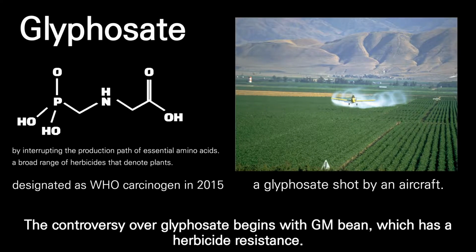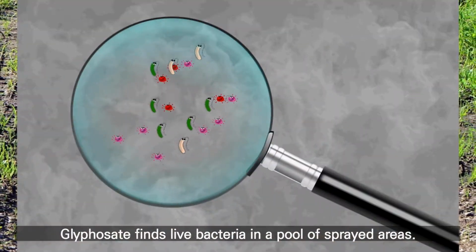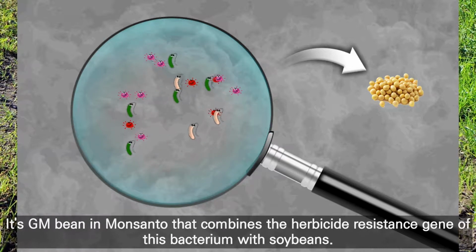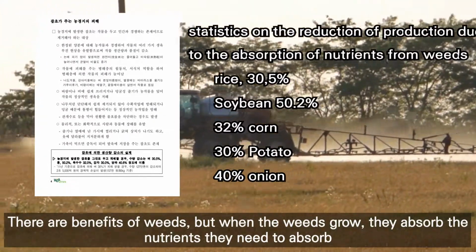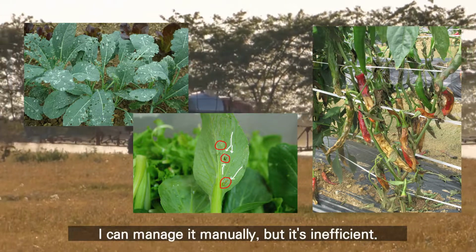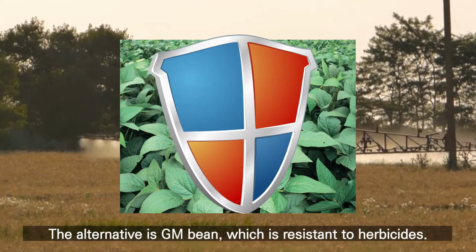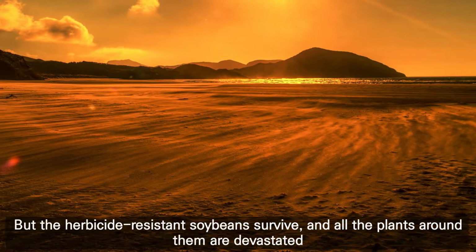The controversy over glyphosate begins with GM beans, which have herbicide resistance. Glyphosate-resistant bacteria were found alive in a pool of sprayed areas. It is GM beans and Monsanto that combined the herbicide resistance gene of this bacterium with soybeans. Weeds are a problem: when they grow, they absorb the nutrients the crops need and become a shelter for insects, so the production of the beans decreases. I can manage it manually, but it's inefficient. The alternative is GM beans, which are resistant to herbicides. But the herbicide-resistant soybeans survive, and all the plants around them are devastated.